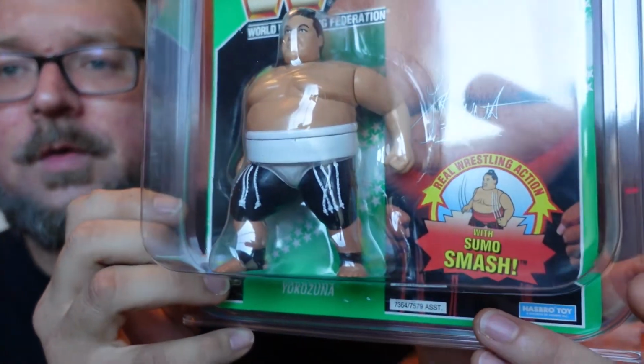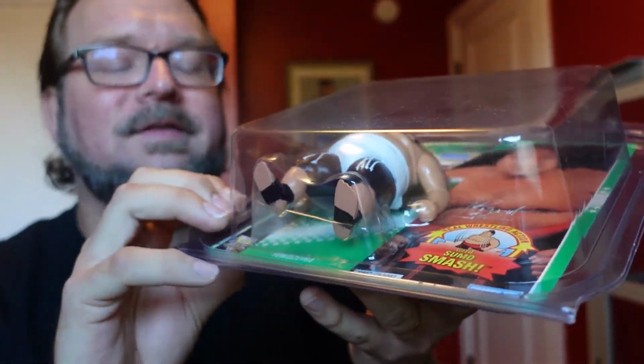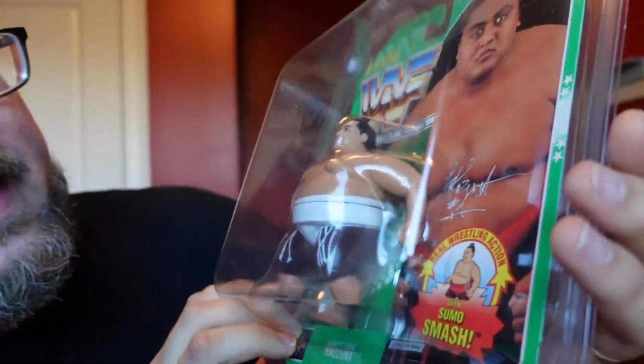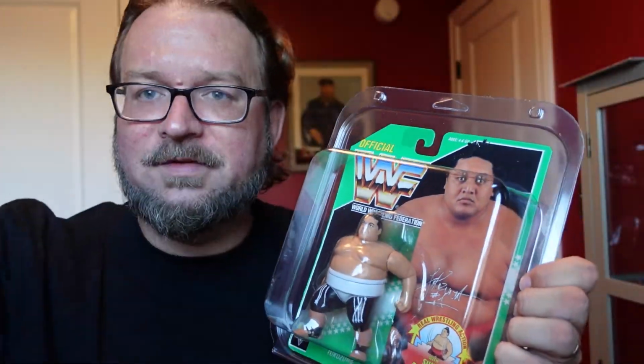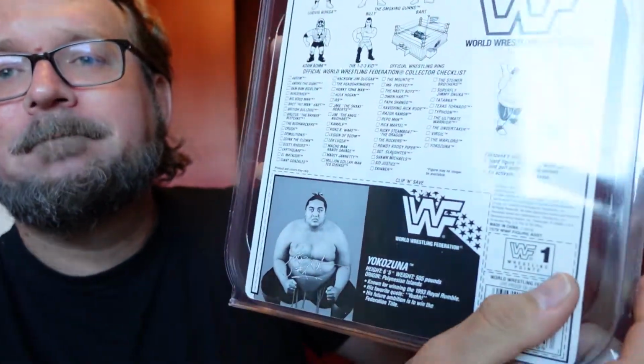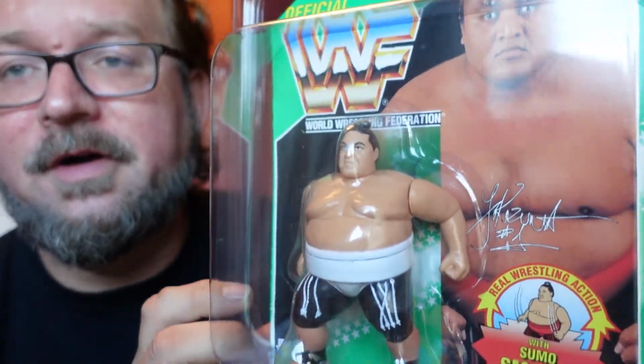And here is the green card Yokozuna. I always store it on its back because it's quite a heavy figure. And his finishing move was the Sumo Smash, which was more just his arms going up and down. You can see on the back here a nice card. Everything is very well intact. Again, this one is in immaculate condition for a pretty rare figure.